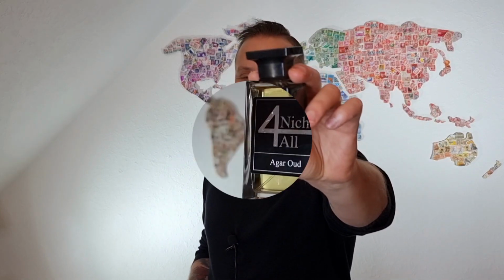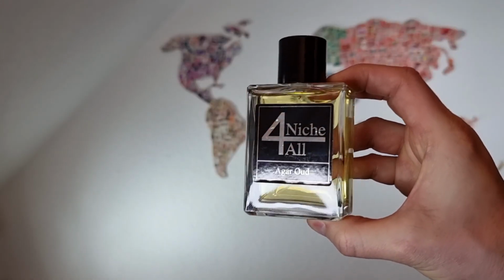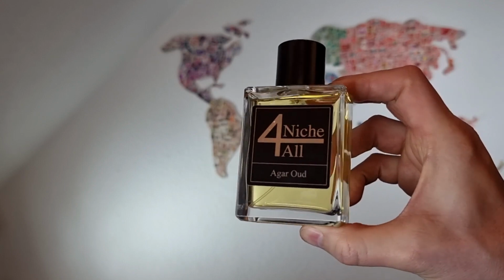Yes, it can. So I saved the best for last, and that is Tom Ford's Oud Wood. And Agar Oud from Niche Fraud just simply is the best alternative to Oud Wood. So yes, the original can be surpassed by the copies. In this case, Agar Oud is just better. Fucking hell, I thought I was done ranting.